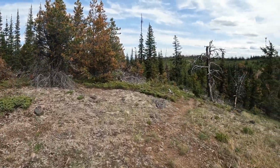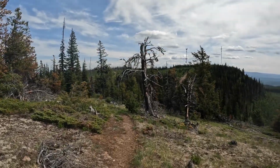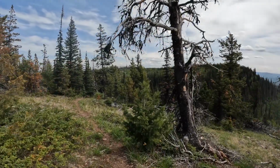So get over to the old lookout site and then time to turn around. Make the trek back down.